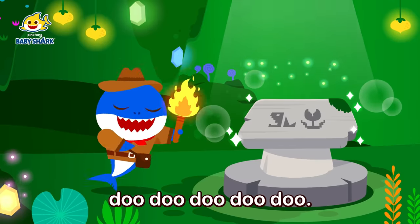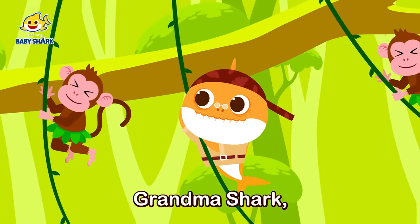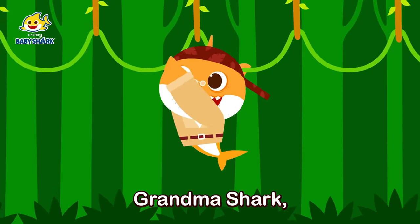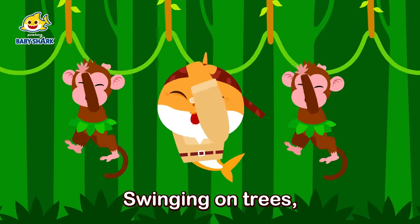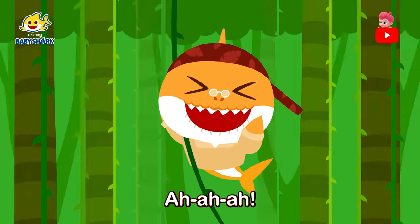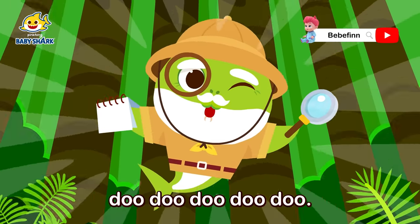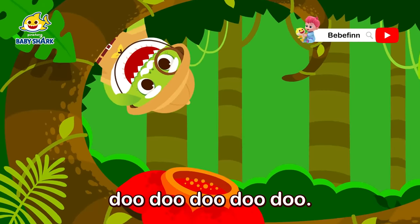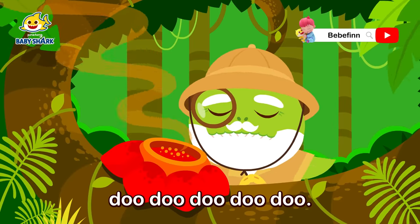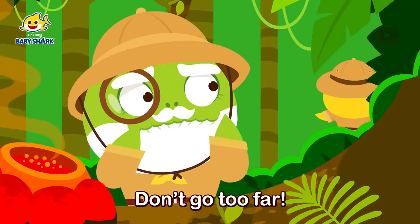Exploring a cave, do-do-do-do-do, Daddy Shark. Interesting. Grandma Shark, do-do-do-do-do, swinging on trees, do-do-do-do-do, Grandma Shark. Grandpa Shark, do-do-do-do-do, studying plants, do-do-do-do-do, Grandpa Shark. Oh, Baby Shark, don't go too far.